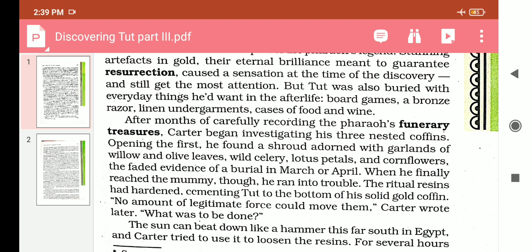Now, next para. After months of carefully recording the pharaoh's funerary treasures, Carter began investigating his three nested coffins. Opening the first, he found a shroud adorned with garlands of willow and olive leaves, wild celery, lotus petals, and cornflowers, the faded evidence of a burial in March or April. When he finally reached the mummy, he ran into trouble. The ritual resins had hardened, cementing it to the bottom of his solid gold coffin. No amount of legitimate force could move them. Carter wrote later about what was to be done.